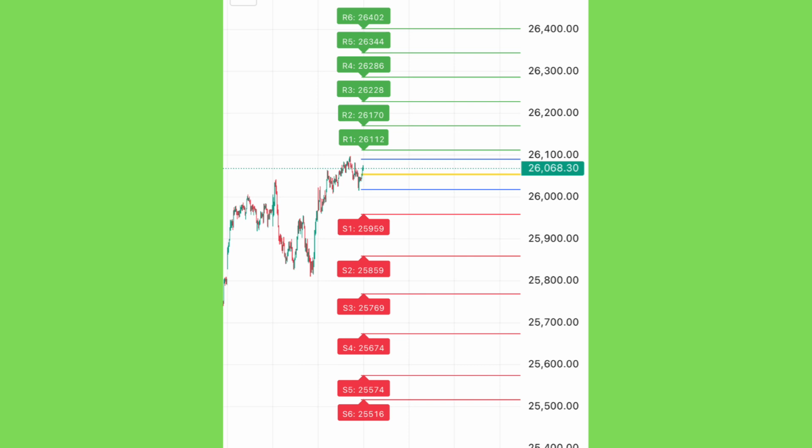Section 1. Wednesday's recap or market context. First, let's quickly recap where we ended yesterday. The Nifty 50 closed at 26,068.30, posting a modest gain of about 118 points, or 0.45%. This indicates a positive, but cautious, sentiment. Looking at the chart, we can see that the index managed to close above the 26,000 psychological mark, which is a bullish sign in the short term.